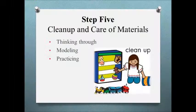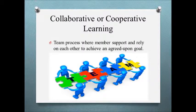The 5th and final step is the cleanup and care of materials. To wrap up the lesson, the teacher engages children in thinking through modeling and practicing how they will clean up materials, put them away, and access them independently at a later time. As in previous steps, it is the children who generate and model the ideas. Guided discovery is a good example of cooperative or collaborative learning. Cooperative or collaborative learning is a team process where members support and rely on each other to achieve an agreed upon goal.